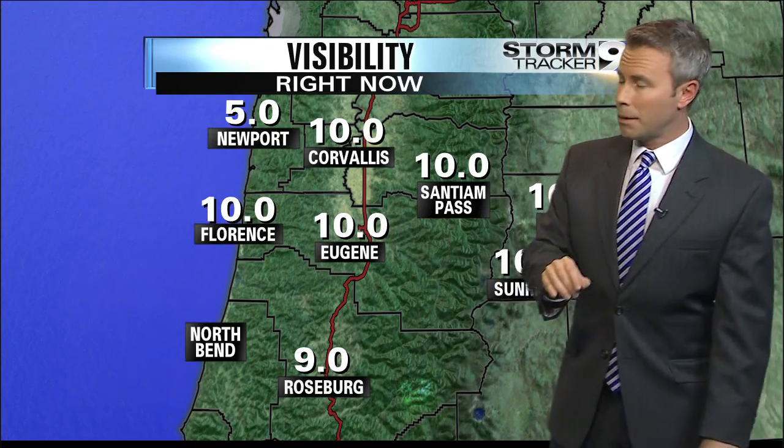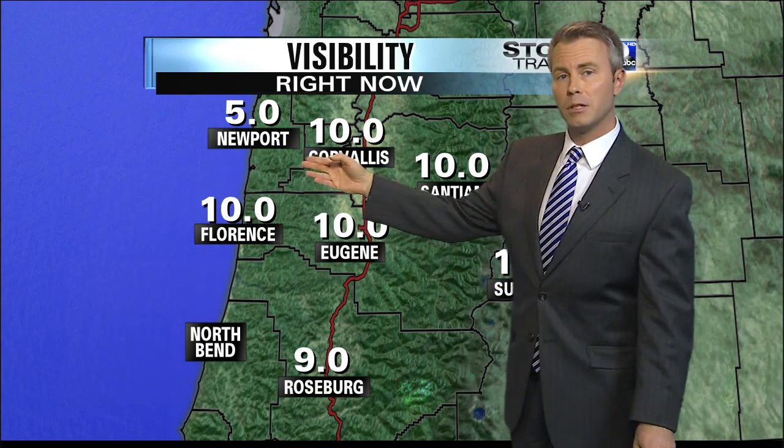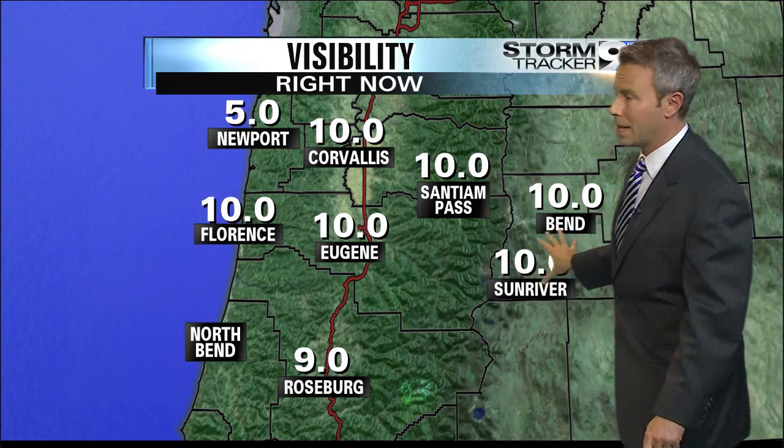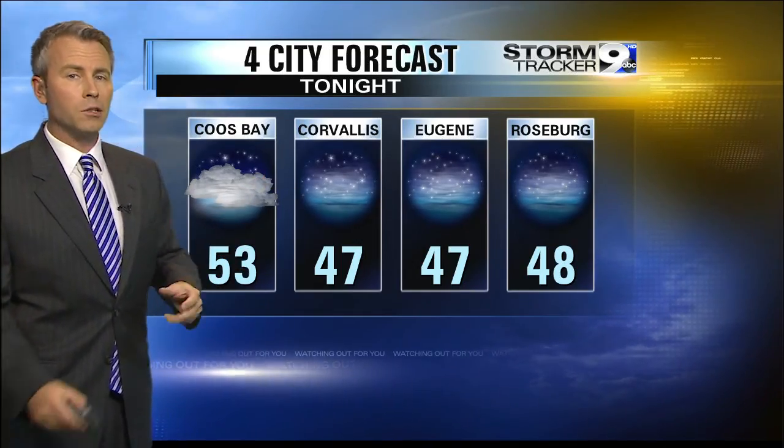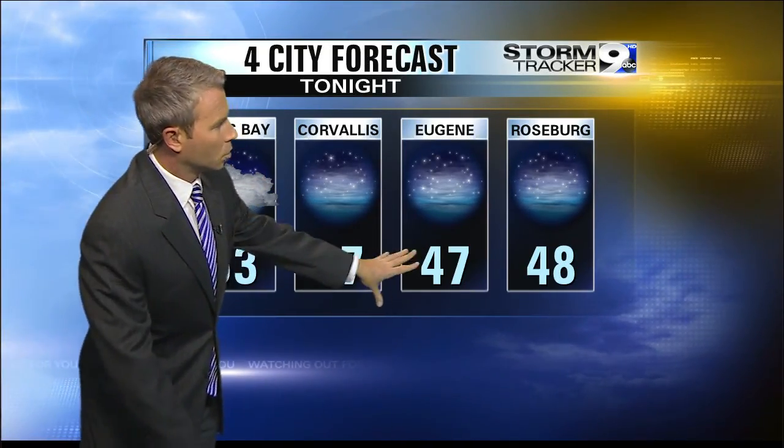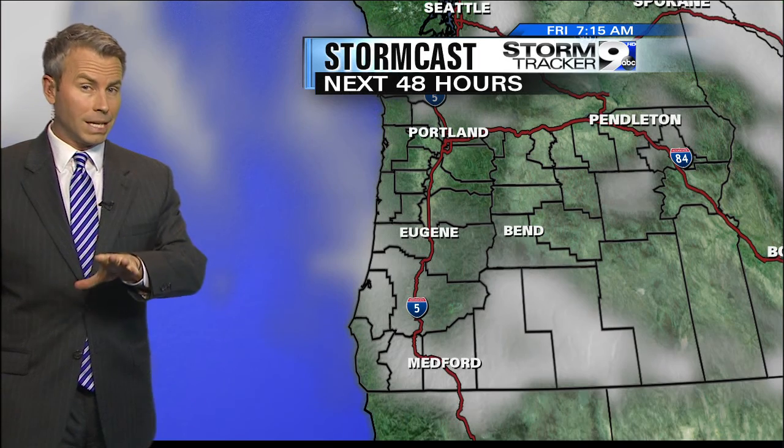Now, visibility tonight with the fog will be a bit of an issue. 5-mile visibility out towards Newport. Everybody else at 10. That's good. That's where it needs to be. We'll monitor that throughout the night as well. Overnight tonight, I am expecting the fog to settle in as we continue to break up the cloud cover with cooler air in place that should allow temperatures to fall into the 40s.